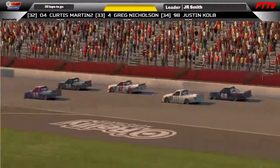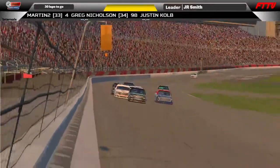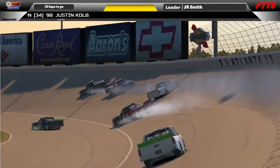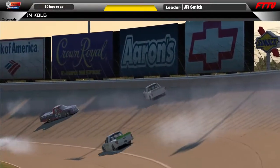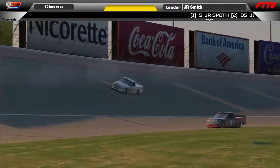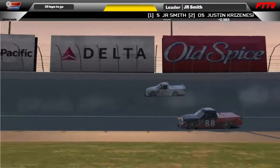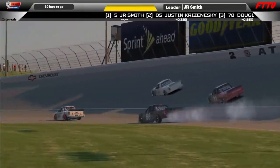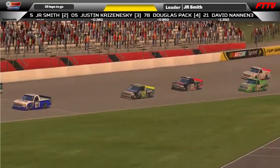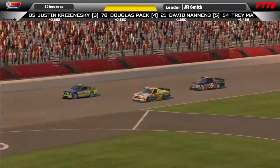Oh, I heard on the restart, just getting here over chatter, that the 2 of Derek Glass actually missed a shift on the restart, and that's what caused that big melee. As you saw there on the replay, that 8 got an incredible run. Unfortunately, got up into the 65, and that's about all she wrote for that wreck. Yeah, once you get side by side, it seems like these trucks love to just get sucked into each other.